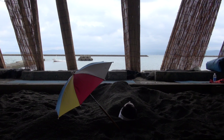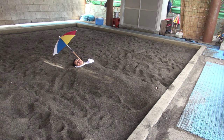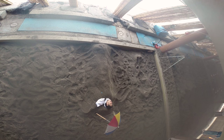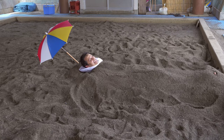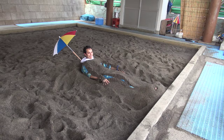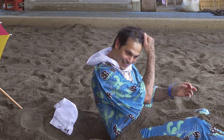So now it's been about 10 minutes and I definitely feel like I'm on a skillet or an iron. My back's feeling a little bit burned. I've hit the recommended time limit, but decided to push it a little more. San, ni, ichi. Omoi, omoi, it's heavy! My body felt very heavy. Movement was slow, but I felt great. I survived the volcanic sand bath. Now, all I have to do is stand up.